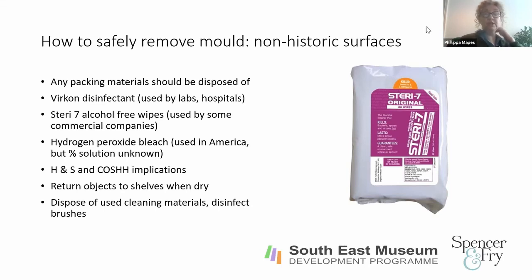So you will need to make sure that you have filled out a risk assessment and looked at the COSHH literature for those disinfectant items as well. Again, you can build that into your risk assessment template. So that's good to go in the event of an emergency for your disaster preparedness. And also, should you have a separate independent mould outbreak, something to do in lockdown, perhaps, if you're not busy.